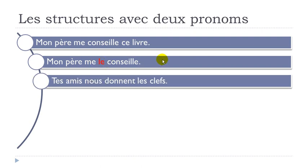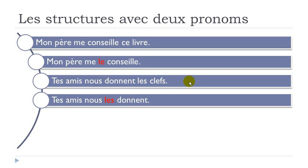Second example, tes amis, your friends, donner is to give, les clés, the keys. Okay, tes amis nous donnent les clés. So we want to replace les clés, so we should replace it with the plural form, so it's les, okay, and then remember, first nous, then les, and after that the verb. Tes amis nous les donnent.